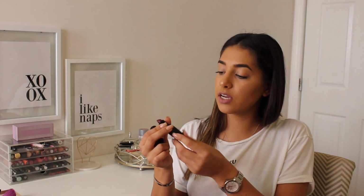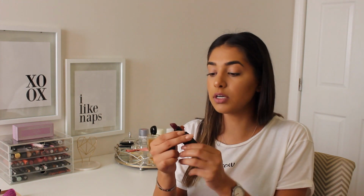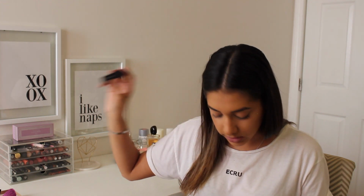I think that it's too much of a baby pink on my skin tone. And then I have this one right here from Smashbox in the shade Be Legendary, and it's just this dark purple. And I find that this particular shade is a bit patchy. It doesn't go on like a nice even color. It's not a smooth application. So I'm going to be passing this along.